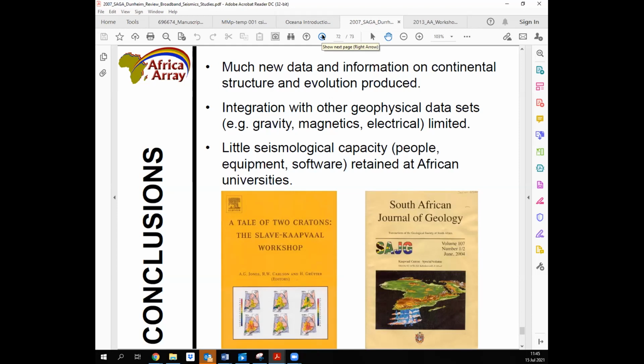And actually at that time, when I came and joined this, all the equipment and the software had been brought in as part of this program. Since then it had kind of dispersed. The stations that were on loan had been returned to Pascal, and the software and equipment had all been scattered. And so there's little left at our African universities.